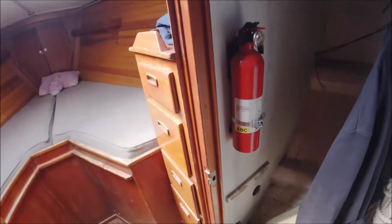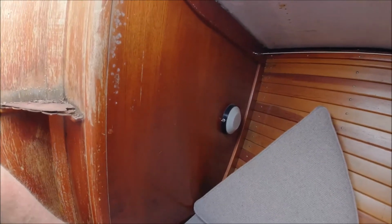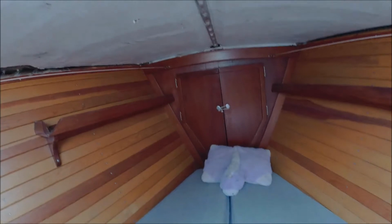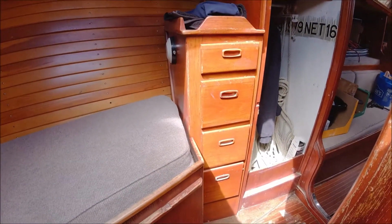And then into the V-berth. Pretty spacious. As soon as we get the main cabin squared away, I'll be putting an AC outlet and flat screen TV probably up here. Chain locker there forward. Nice little shelf. And then another set of built-in drawers.